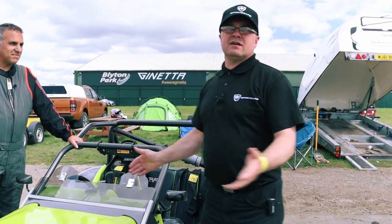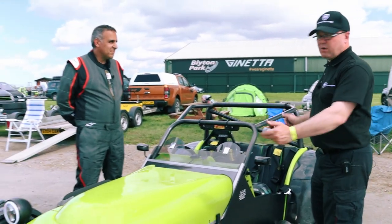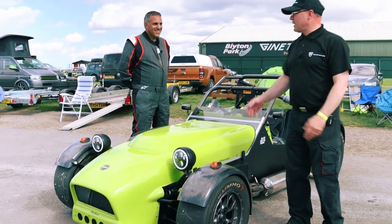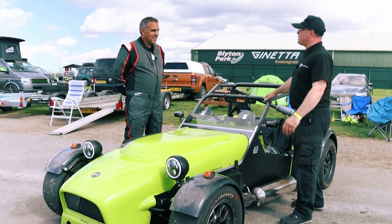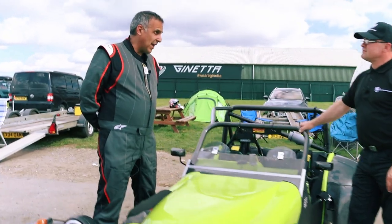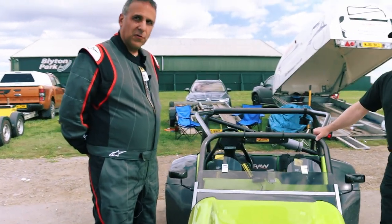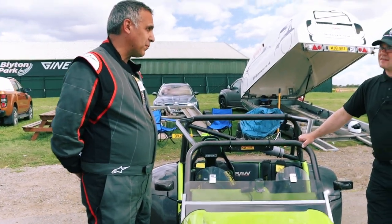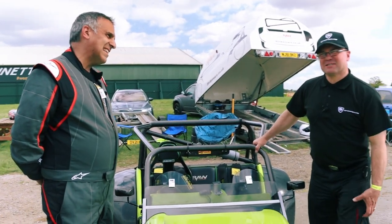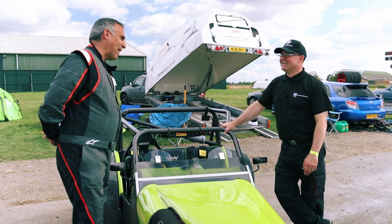Right guys, so we're here at Blyton Park still, and we're here with Dominic's Striker. What have we got in here, Dominic? Just tell us a bit about your car. Okay, it's a Richard Ragg Omex Z-Tech. Got forged internals, headwork, cams, etc. It's producing 242 at the flywheel. 242 at the fly? Yeah, be lively. It's not bad.